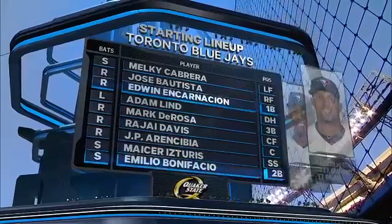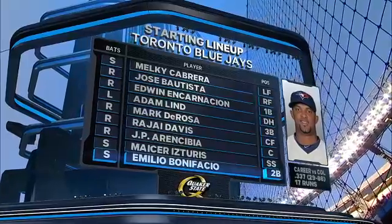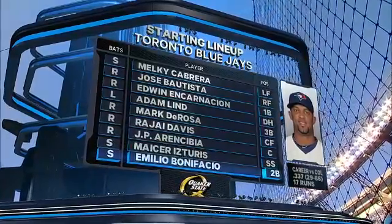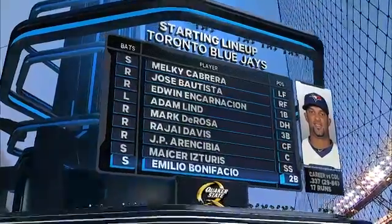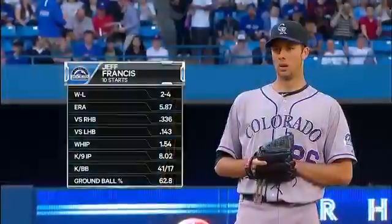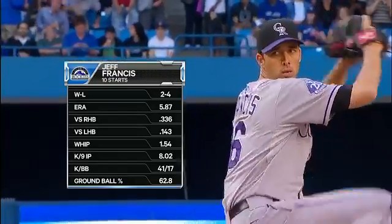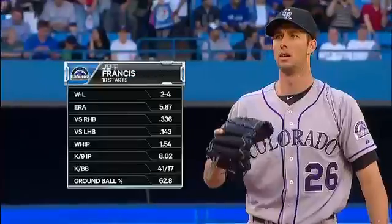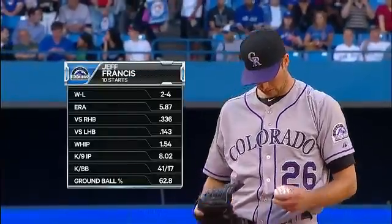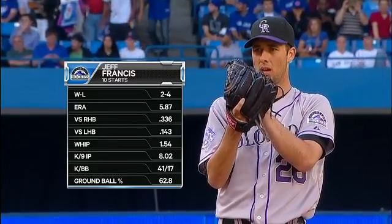And then way down at the bottom of the order, Emilio Bonifacio is back in the lineup at second base because he's got a .337 career average against Colorado. And he scored 17 runs. They are set to take on the lefty, Jeff Francis. Yeah, 32-year-old left-hander Jeff Francis, making his 10th start of the year. He's making his second start since coming off a 15-day disabled list where he had a slight groin pull. I think he got that running bases, but there's his numbers for this year.